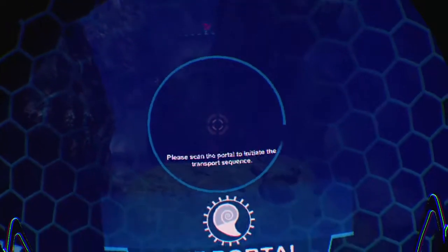Got a trophy there. Right, it's time to scan the portal to initiate the transport sequence, obviously. That is good though. I like being able to swim that close to the Pliosaurus.